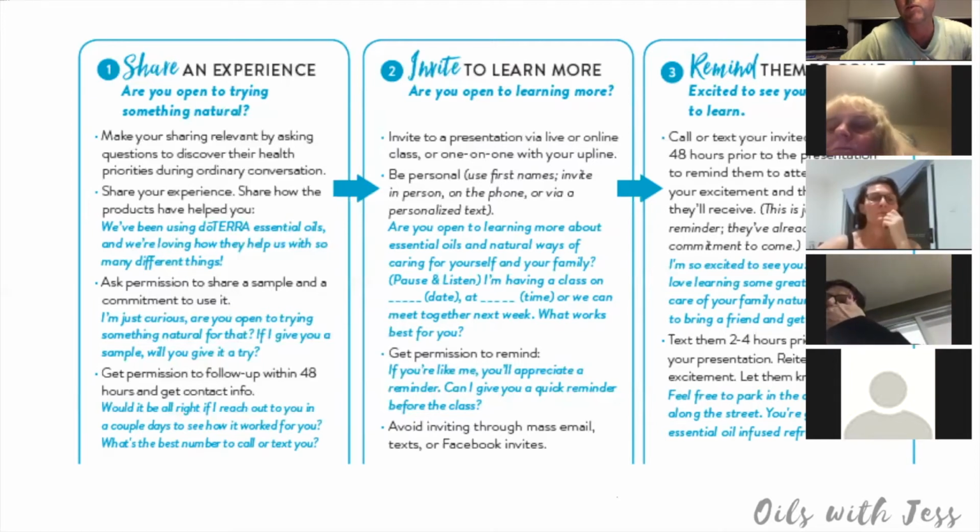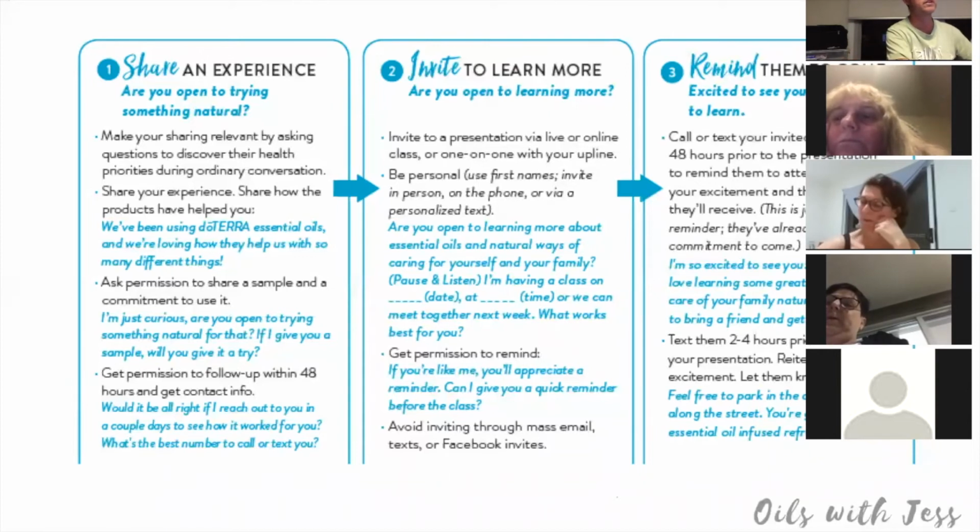You're giving them a sample and you're telling them how to use it. They don't have to read up on how to use it. They don't have to Google it or anything like that. And then follow up with them in a couple of days' time and see how they've gone using it, what their experience was like.